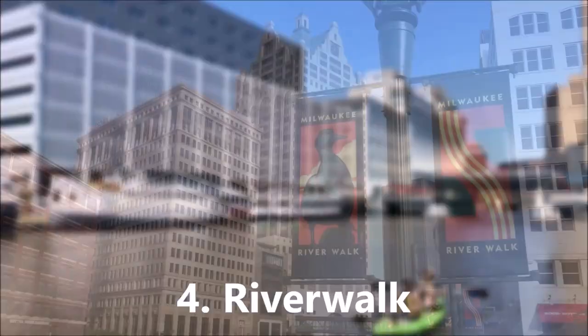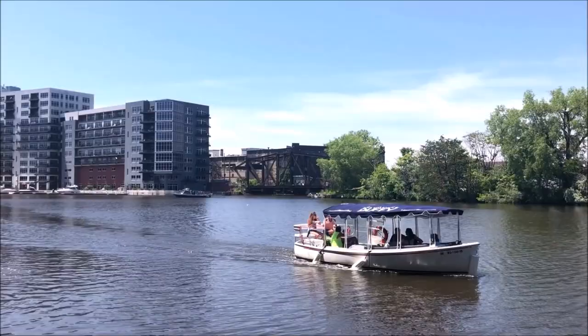And number four on our list is the Riverwalk. Just like the Chicago River runs through Chicago, the Milwaukee River runs through Milwaukee. And in 1993, the city of Milwaukee decided to completely redevelop its riverfront. And as its name indicates, the Riverwalk is a pedestrian walkway that runs along the river.